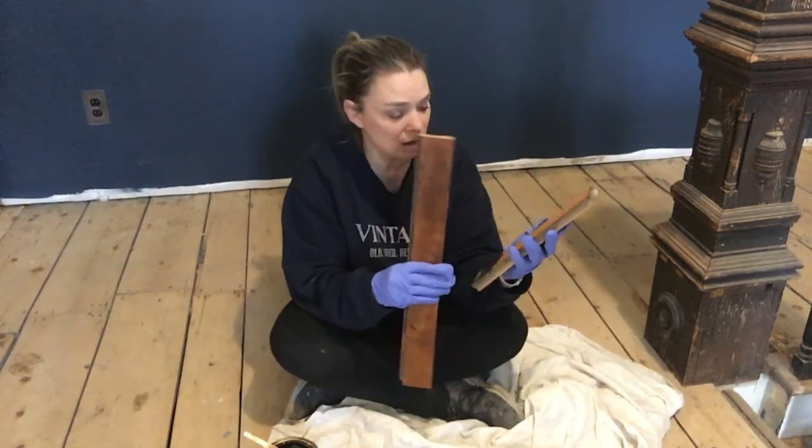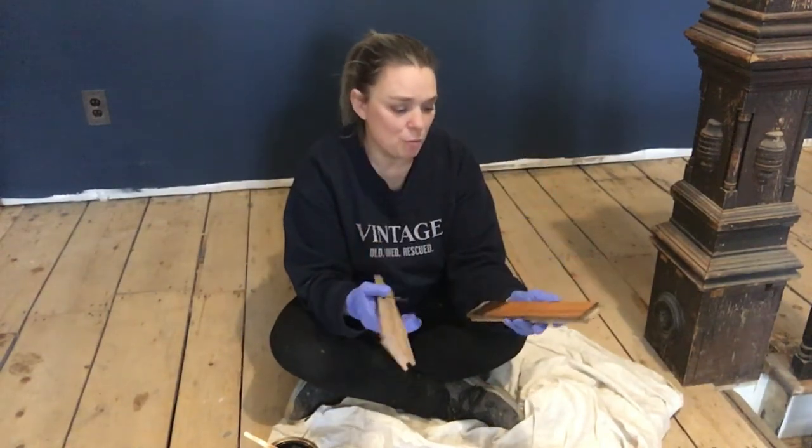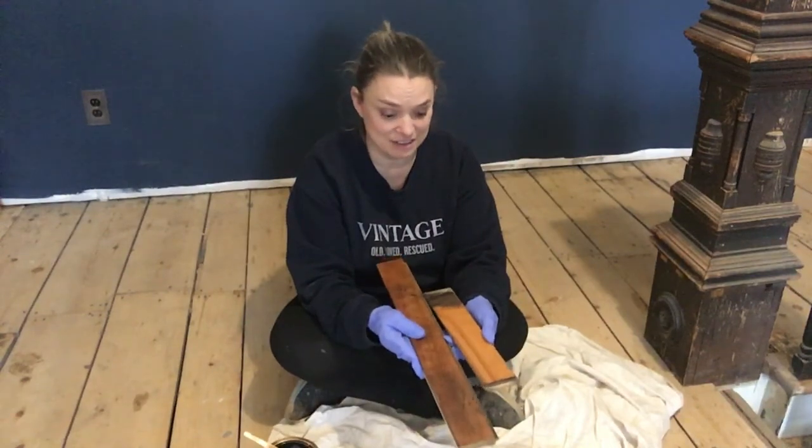This is obviously a darker one, and this one is lighter with the grain in it. But when we actually put these on the floor, I think it's going to look just fantastic.